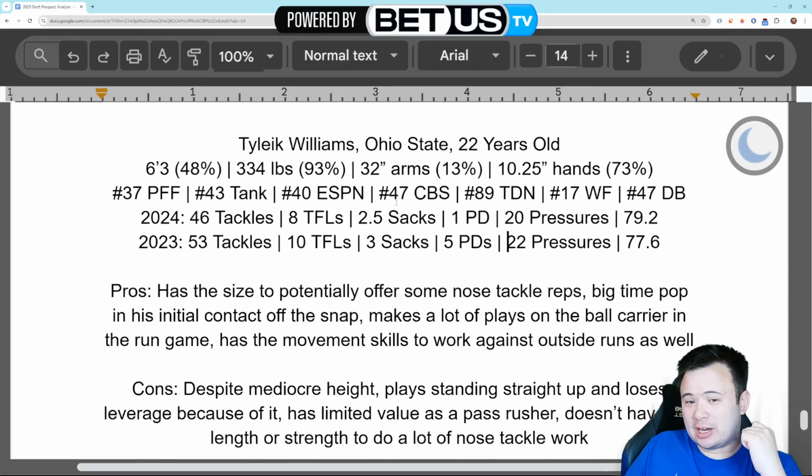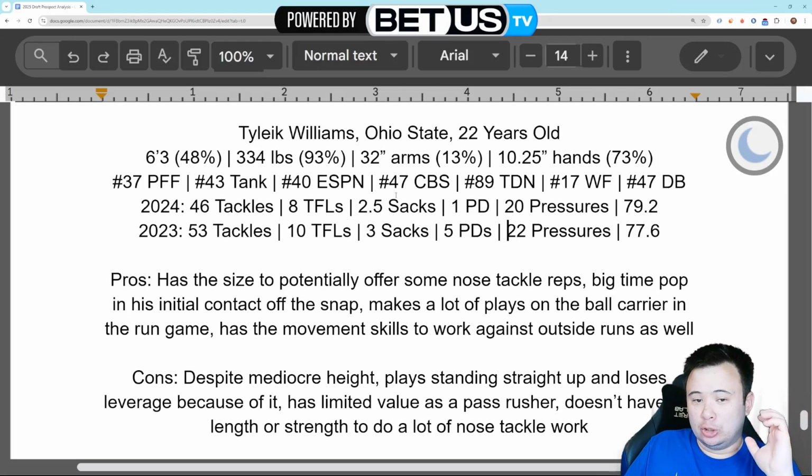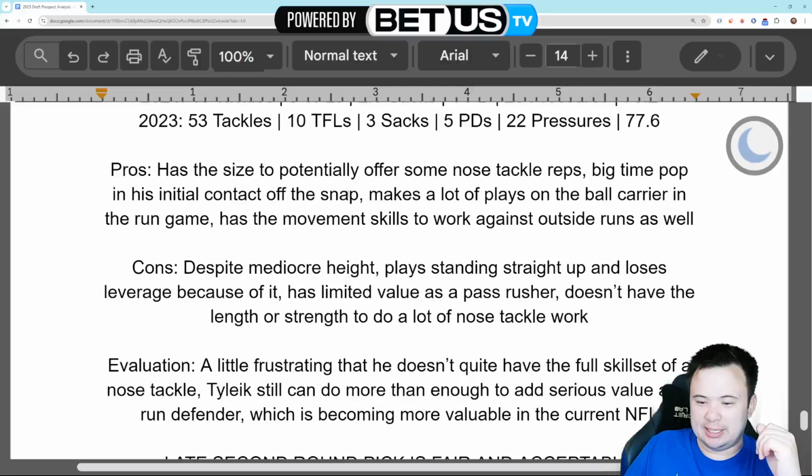So that's kind of the contradiction here. Tyleik Williams looks like a nose tackle, but I don't think he really is a nose tackle. His arms are too short, and he's not strong enough. I think maybe this guy needs to get a little stronger so he can be a nose tackle. Right now, I think he's like a run-stuffing 3-tech, as weird a concept as that is.